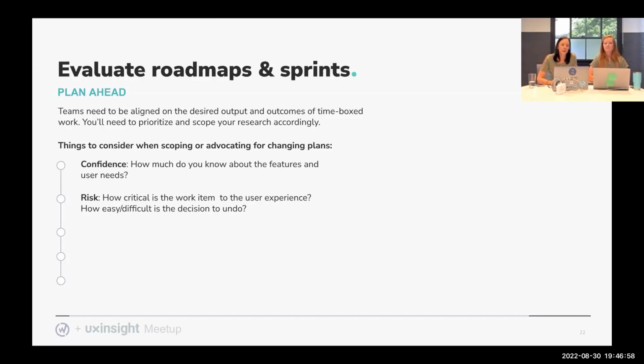And then also, related to that is risk. It's kind of the flip side of the coin here, but how critical is the work item that you see coming up to the user experience? Maybe if it's onboarding or login or something that's really fundamental to the value proposition of what you're building, then yeah, it's a higher risk item if you get it wrong, and if you get it right, the payoff is big.